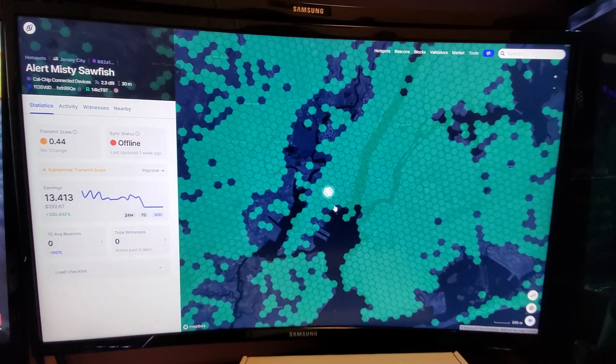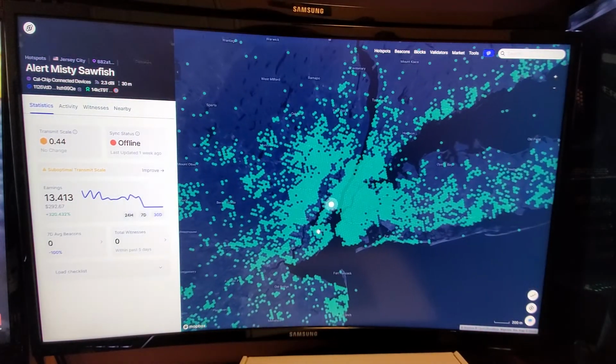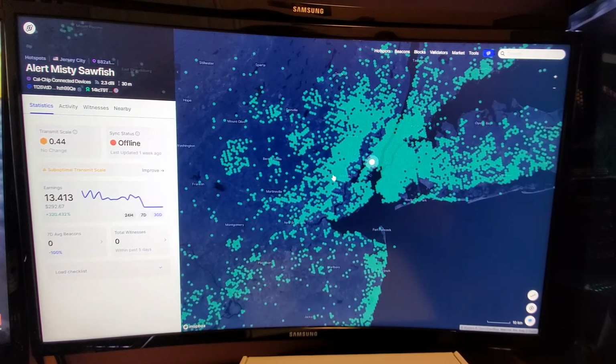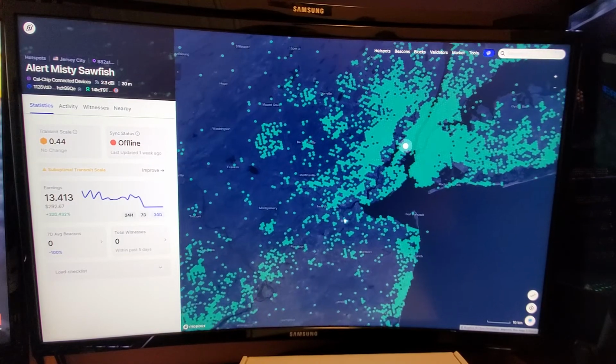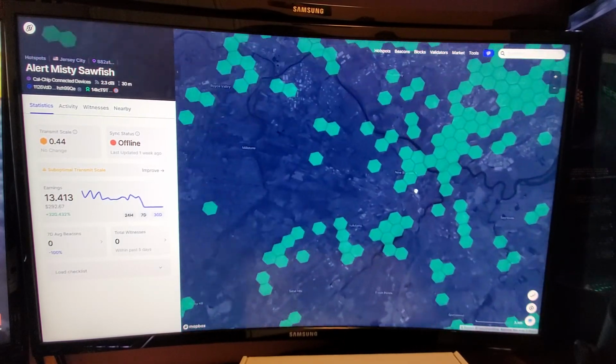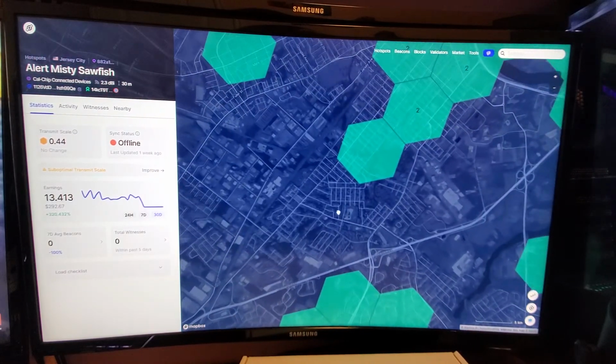Let's go and look at the outskirts of New York now. Let's get out of the busy, busy city here. Let's just go out here a little ways and let's look at some suburbs. Here's New Brunswick, a little more of a suburb area.